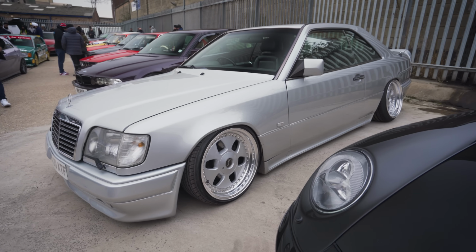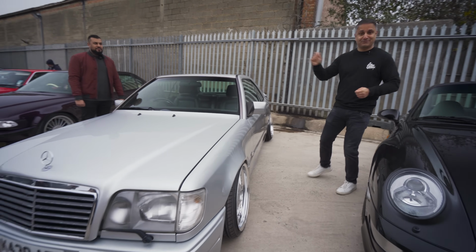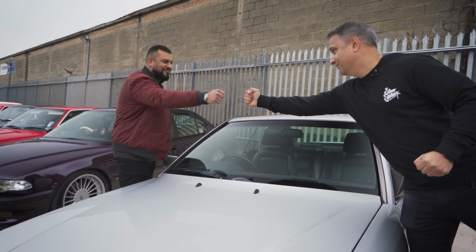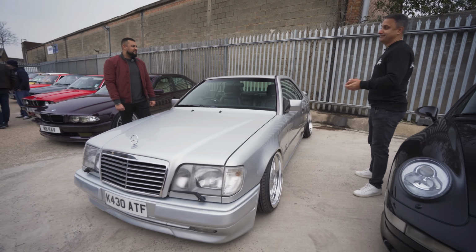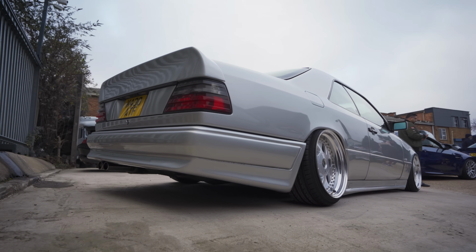Same with the theme of Mercs. We've got this gorgeous silver 300 CE on some wheels I don't know, but we'll ask Wasim. So let's bring Wasim into the picture. How you doing, Wasim? Thanks for coming first and foremost. No worries, pleasure to be here. This just looks stunning. Now, I have no idea what these wheels are, so let's start with the wheels.